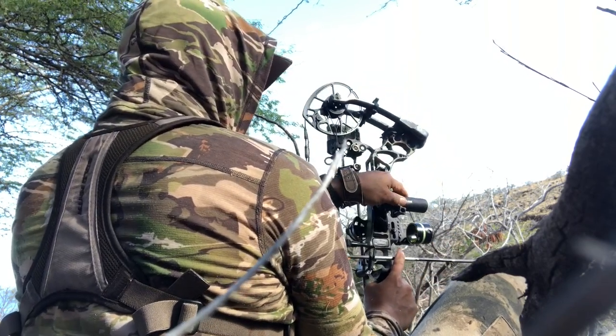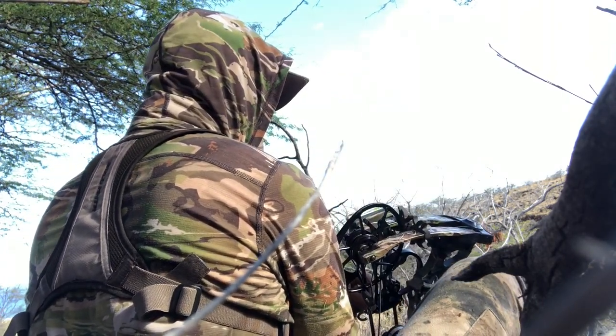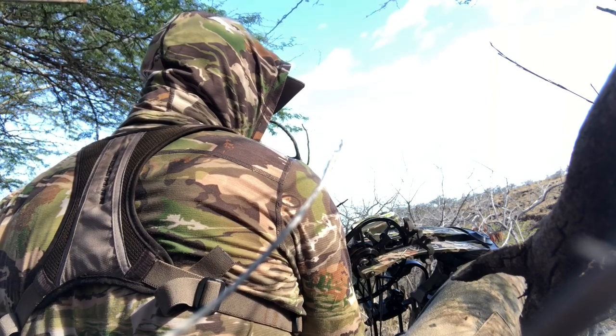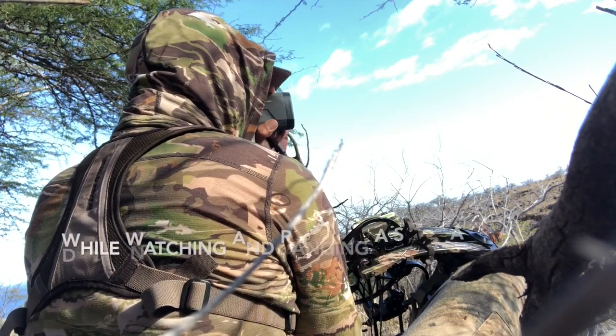But as I ranged him at 55 yards, something else caught my eye, something was moving on top of the tree line. I wasn't really sure what it was, but when I got a glimpse of antler tips, things got exciting very quickly.